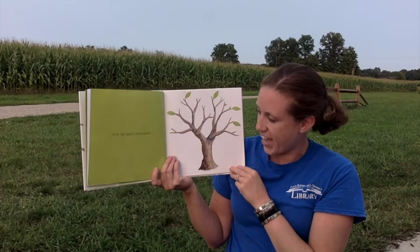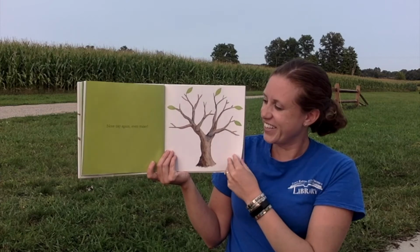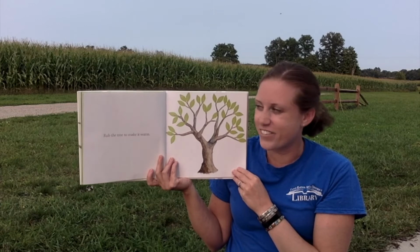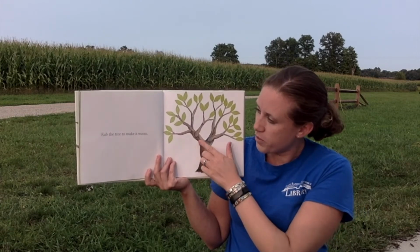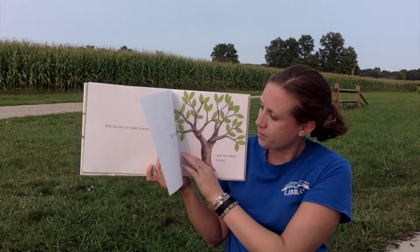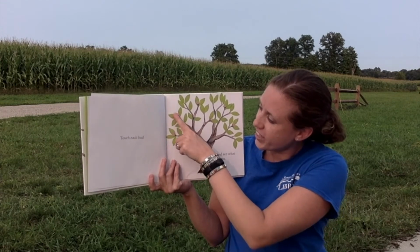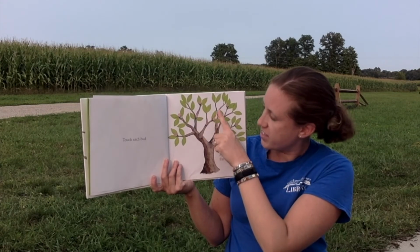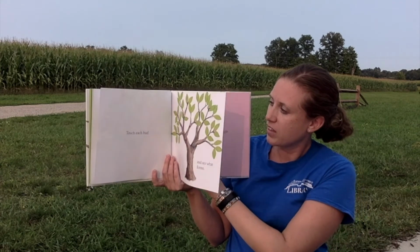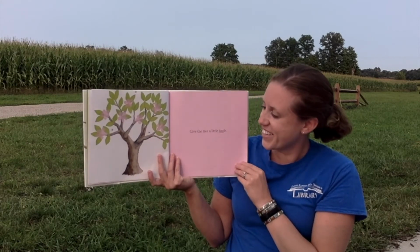Now tap again, even more. Tap, tap, tap. Look at all those leaves. Rub the tree to make it warm. Flowers. Touch each bud and see what forms. Look at all those flowers.